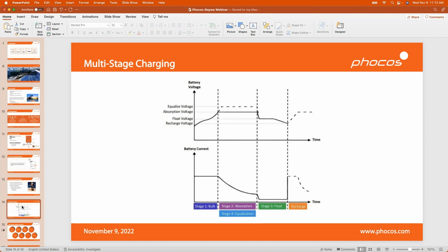And the last stage is the equalization, which is necessary for flooded lead acid batteries and done after a certain number of days. Basically, its aim is to reverse the buildup of negative chemical effects, like stratification. So basically a condition where acid concentration is greater at the bottom than at the top of the battery.